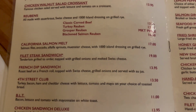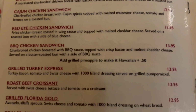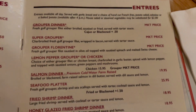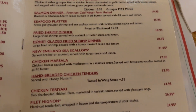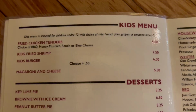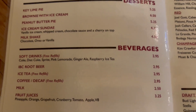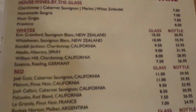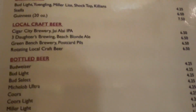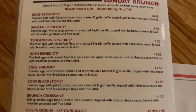Then they got sandwiches. Lots of different sandwiches. And then here's a look at their entrees. They even have pasta options. And then here's the kids menu, desserts, your normal soft drink options, and then they have a whole list of wine. The bar was relatively busy, and then here's their beer list. And finally, it looks like they do a Sunday brunch.